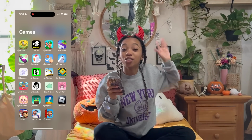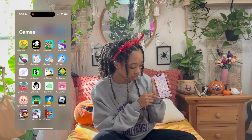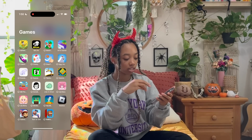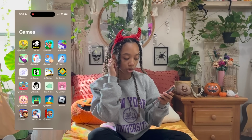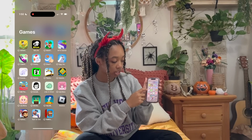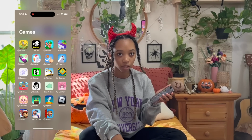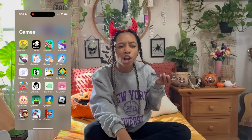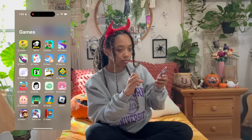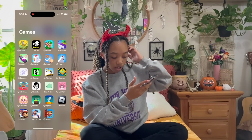Oh, let's go through my games, guys. Look at all my games. No wonder you never get anything done. My phone gets rid of things if I don't play on them for a while. So all of these I have to re-download. They're still on my phone, but I have to re-download them if I want to play, which is so stupid. I did not ask for you to do that. Thanks for looking out for me, but I did not need your help. And you have 256 gigabytes, so why are they deleting stuff? I don't know.